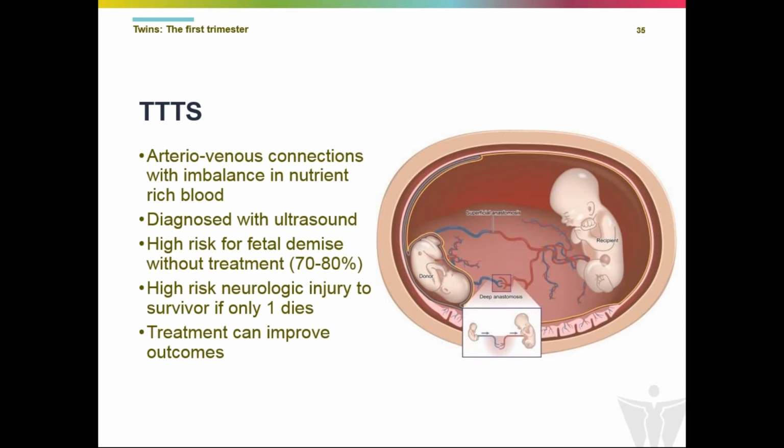Now, the donor tries to be smart and says, I'm going to preferentially give this blood flow, this oxygen-rich blood, to organs that need it, like my heart and brain, and less to my kidneys. Those babies then produce less urine, and we see oligohydramnios.